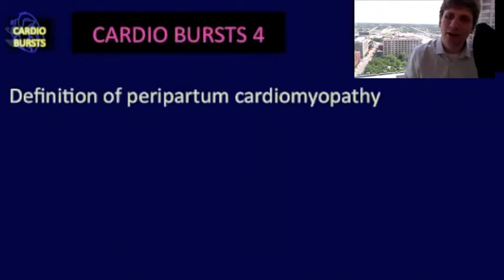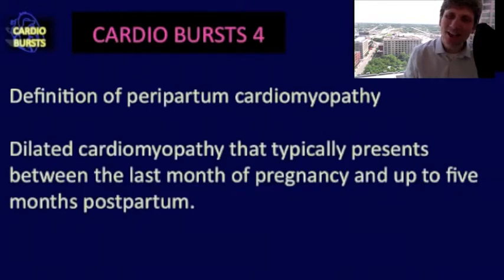What is the definition of peripartum cardiomyopathy? So peripartum cardiomyopathy, this is defined as a dilated cardiomyopathy which has a high mortality, and it's typically between the last month of pregnancy and up to 5 months postpartum. So the last month of pregnancy and up to 5 months postpartum, it's the general consensus for the definition of peripartum cardiomyopathy. And how do you treat peripartum cardiomyopathy?